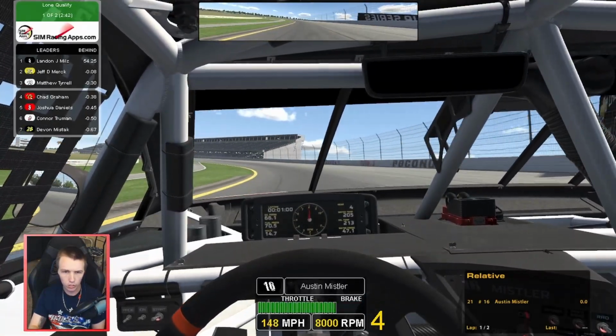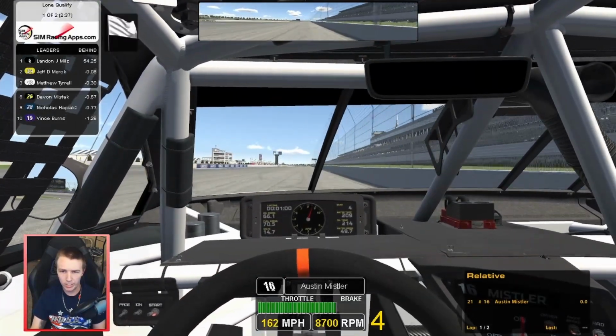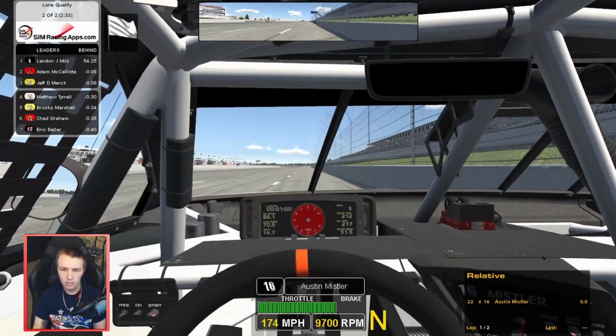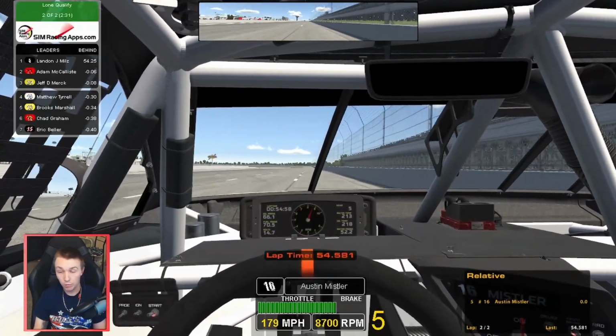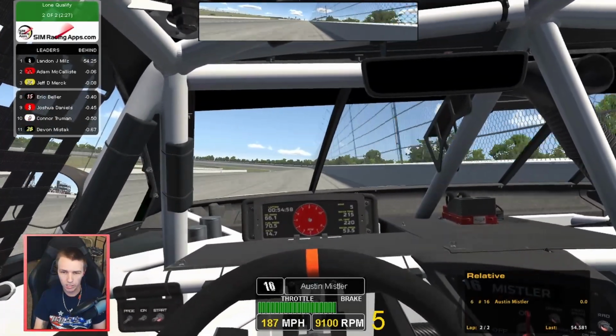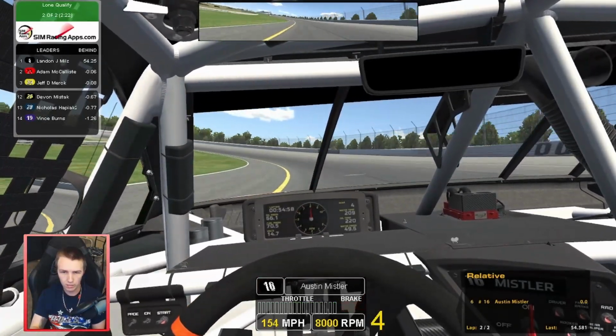It was not a very good turn 3. But it should be a decent lap. I know I can get into the 2s or 3s pretty easily. Not sure what that's going to be. We're at a 5. Okay, that's not a good lap. But you can see the difference in the relative in the top left, which I like for practice.